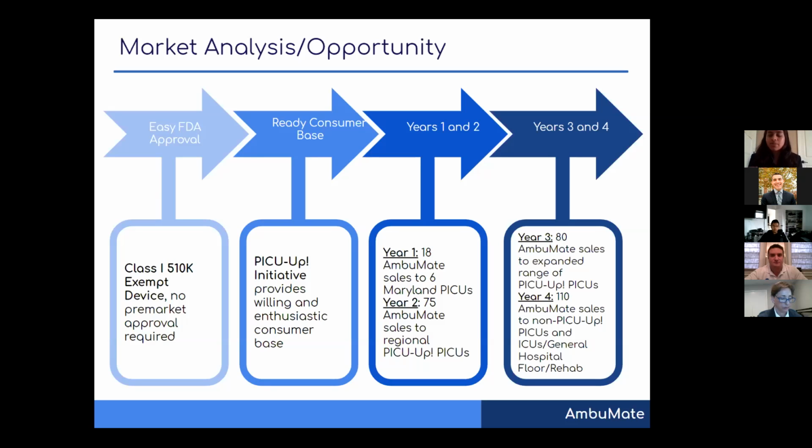And so as long as the patient is able to do that, which most patients will get to at some point in their care, the ambulation is effective. So yes, it will be effective past the pediatric intensive care unit, which is why we will expand to the general ICU and then general hospital floor. And it's applicable to all patients in the ICU.